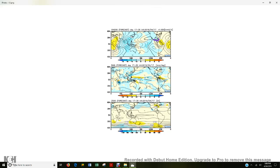Now, I'm going to circle this area in here. I am circling the Gulf of Mexico and the southern Caribbean, southwestern Caribbean. And in that circle, you can see we're slightly in that blue, so we do have some minor upward motion occurring there. This is days 17 through 30, so this is mid through late May.